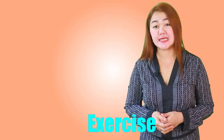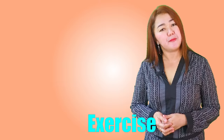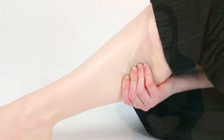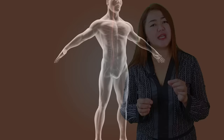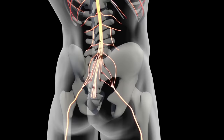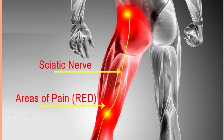Now, let's talk about numbness in the lower leg. Exercise. Listen very carefully, because this one is really important. Most problems with numbness in the lower leg can actually be caused by different spinal conditions. We have a term known as sciatica. It is actually a type of neuropathy where patients have an inflamed or injured sciatic nerve due to compression because of a narrowing of the intervertebral disc, caused by osteoarthritis of the spine or a disc herniation. With sciatica, you may or may not feel lower back pain, but you feel numbness either in your buttocks, in your lower leg, and even in your foot.